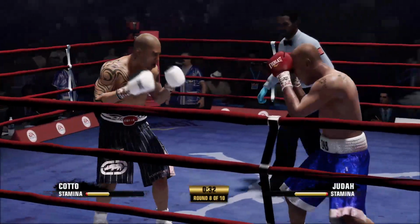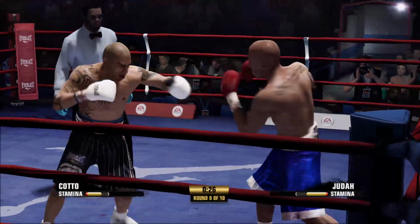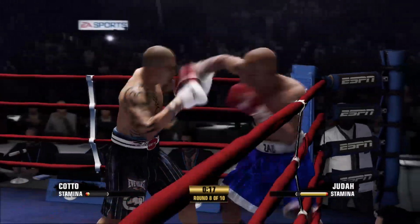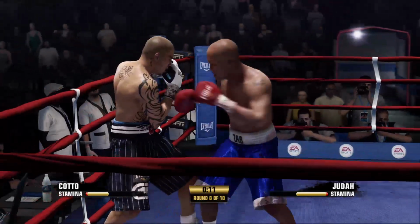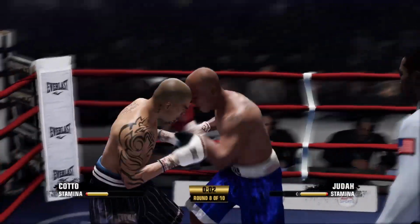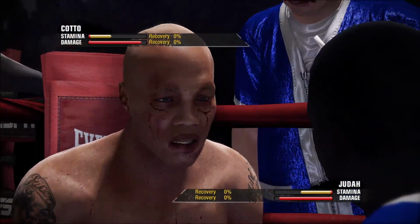He was at a big disadvantage in the corner. Now he frees himself. Double jab. Double jab. That's exactly what he wanted to do, backing him up against the ropes. Lands flush with the 2-punch combo by Judah. Round comes to an end.